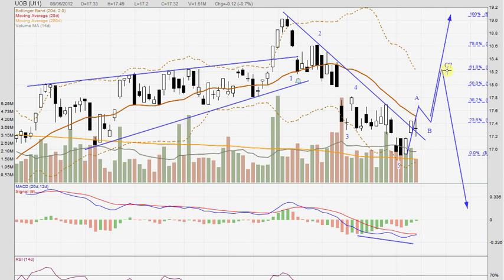And after a breakdown in price in this way, 1, 2, 3, 4, 5, the recovery will take place back to a Fibonacci retracement of either 38% or 50% or 62%. And for a wave 2 like this, it's normally 62%.